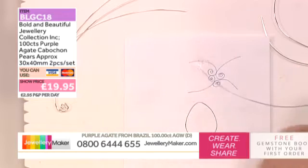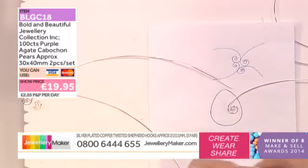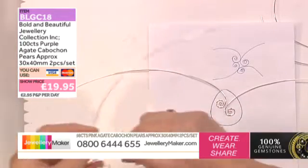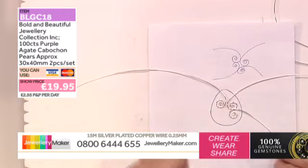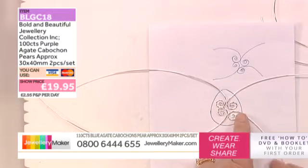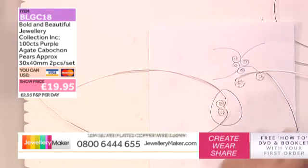And then all I did is sat them on here to work out where things were going to go. So we'll have one there, one is going to sit there, but again this is up to you, you can do it however you want. One there and one in there, and that gives me 2 on either side to be able to capture that gemstone.